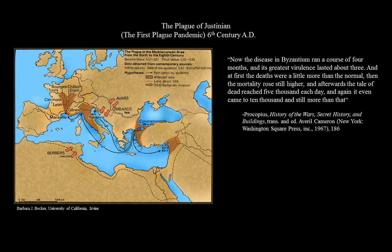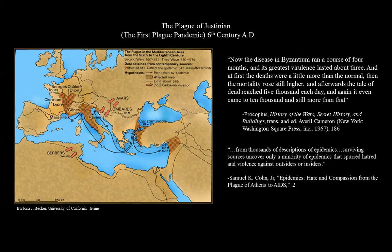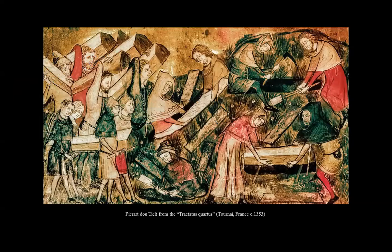What we definitely don't get is an idea of how this affected people on the ground. The supposition in popular understandings of past epidemics has been that these come from a sort of terror that people feel. People get scared, people get nervous, but there is some pushback against that, especially recently by Samuel Cohen, that when we dig deeper, it's more a story of cooperation.